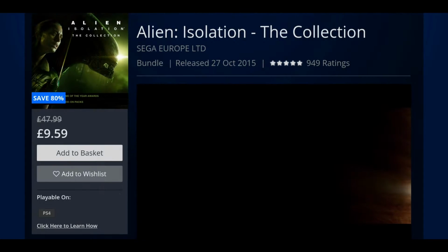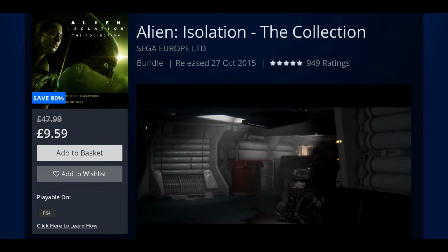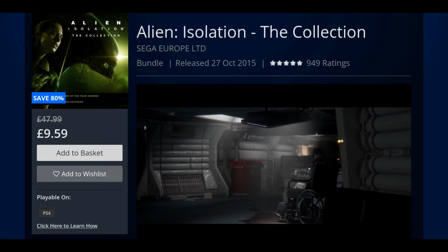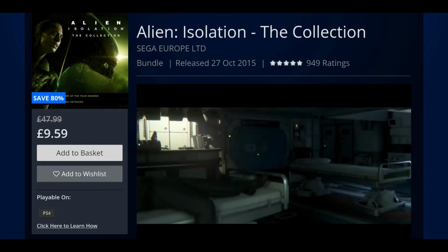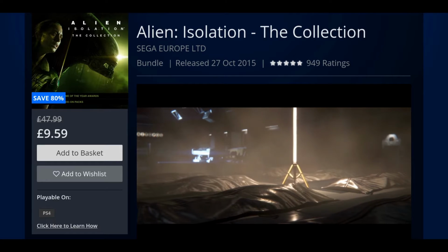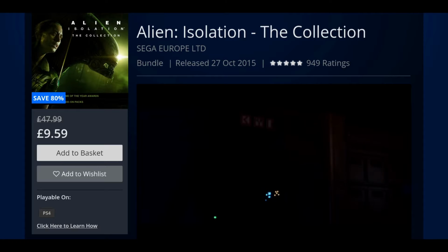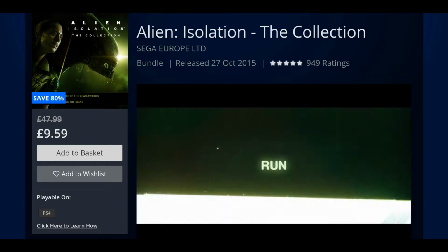The first game we're looking at is Alien Isolation: The Collection. It was released in 2015, so it makes it 5 years old, and right now it's on an 80% discount for a price of £9.59, which is pretty decent considering it includes nearly £35 worth of DLC. Yeah, that's right, the DLC it includes is more than triple the price of the game, which is awesome value.